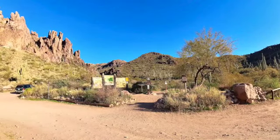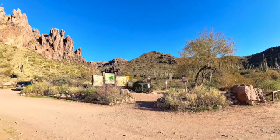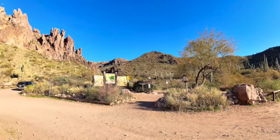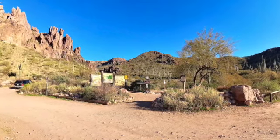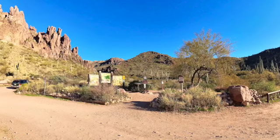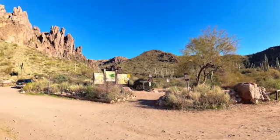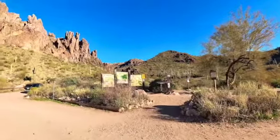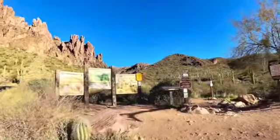Today is Wednesday. It is the last day of January of 2024, and we are back at the Superstition Wilderness to connect the Weaver Needle Trail, not really the trail, but the Peralta Trail, which leads to Weaver Needle, and the Bluff Springs Dutchmen Trail. We're going to connect the two and see what other stuff we can find.